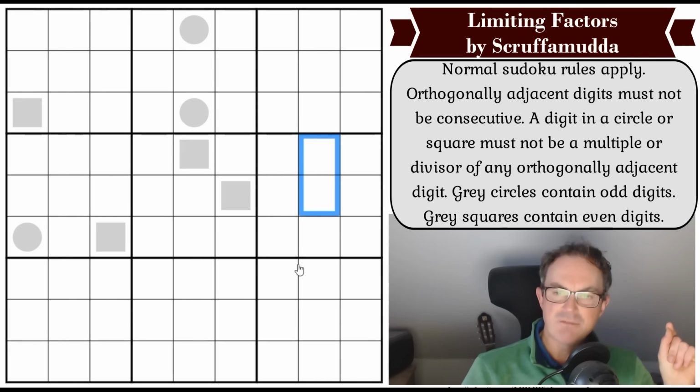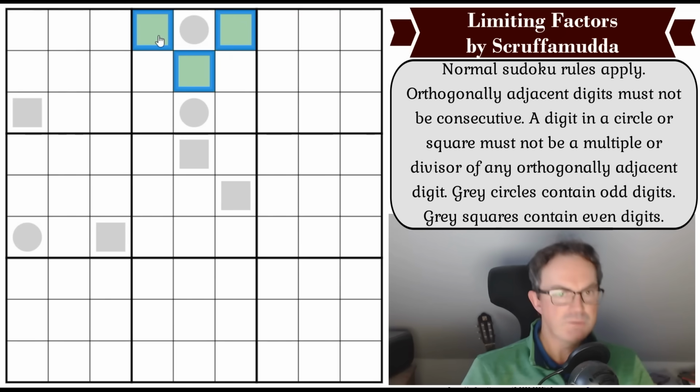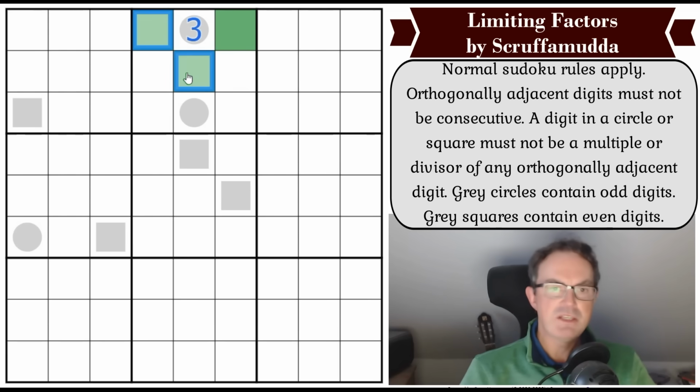Now the next rule says a digit in a circle or square must not be a multiple or divisor of any orthogonally adjacent digit. So if we take this cell for example, what that's saying is we look at those 3 cells, and none of these 3 cells can be a multiple or divisor of whatever we put in that cell. So if we put 3 into that cell, none of these cells could be 6 or 9, because they would obviously be a multiple of 3. In fact, let's just work through it together, shall we? None of these could be a 1, because 1 is a divisor of 3.